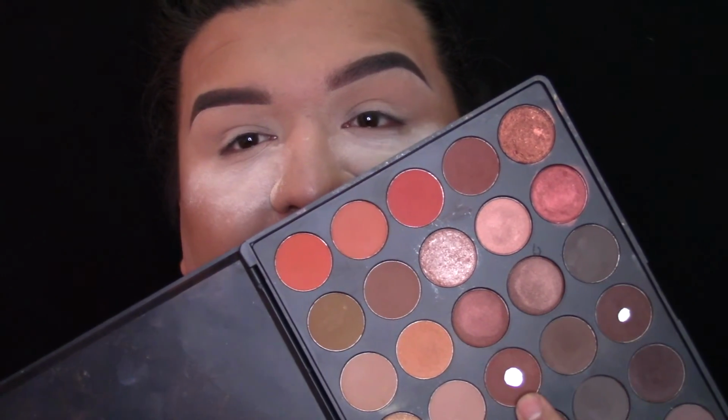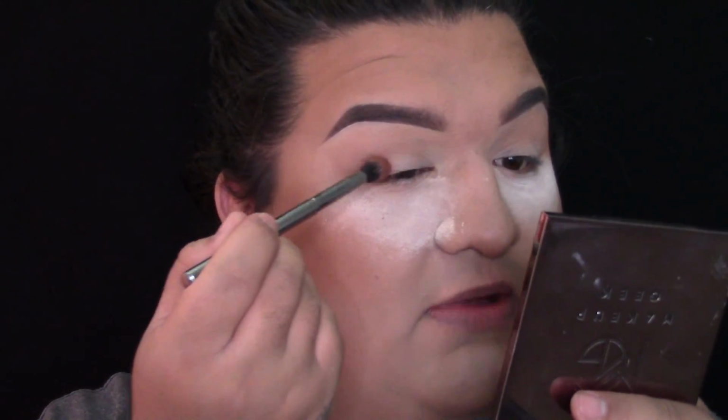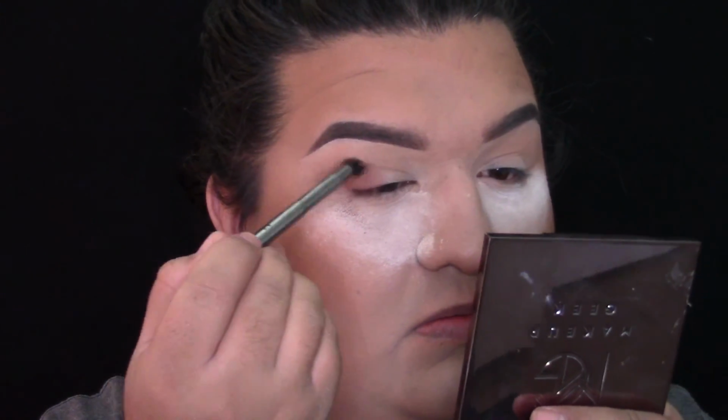And then I'm going to be going into an even darker warm brown tone, and I'm going to be grabbing the one that I already hit pan in. Obviously that's my favorite color because I already hit pan on it. So I'm just going to be grabbing that warm brown shade right there. And I'm going to be using that same brush I used before, the Morphe G24. This is obviously the gunmetal collection because it's silver. And I'm just going to be placing this in the outer corner of my eye and slowly blending it into my crease in a windshield wiper motion.